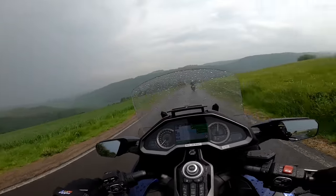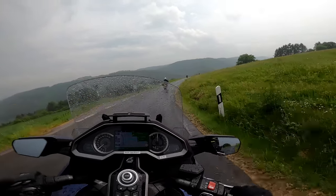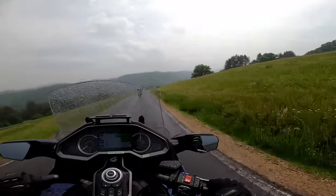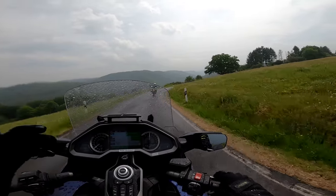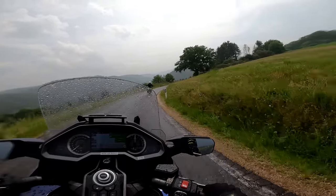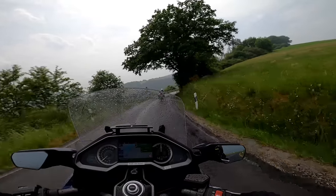Hope you can see okay. It is raining quite heavily now. I'll give you a little clean every now and then, but obviously it's tricky when you're just riding in the rain. I did try putting the wind screen up just now, but of course no windscreen wipers on this beast, and you're actually looking through quite a lot of water there, so it's better with the screen down.